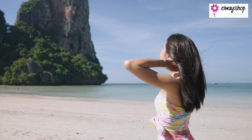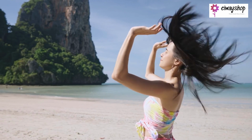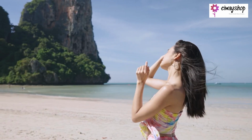Achieving gorgeous, healthy hair is possible with the right care and attention. By maintaining a healthy diet, choosing the right products, limiting heat styling, protecting your hair from environmental damage, getting regular trims, and keeping your hair hydrated, you'll transform your hair and keep it looking its best.